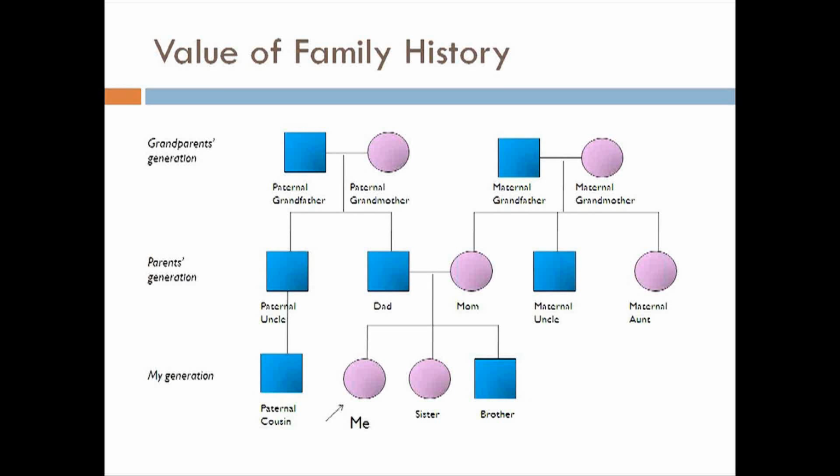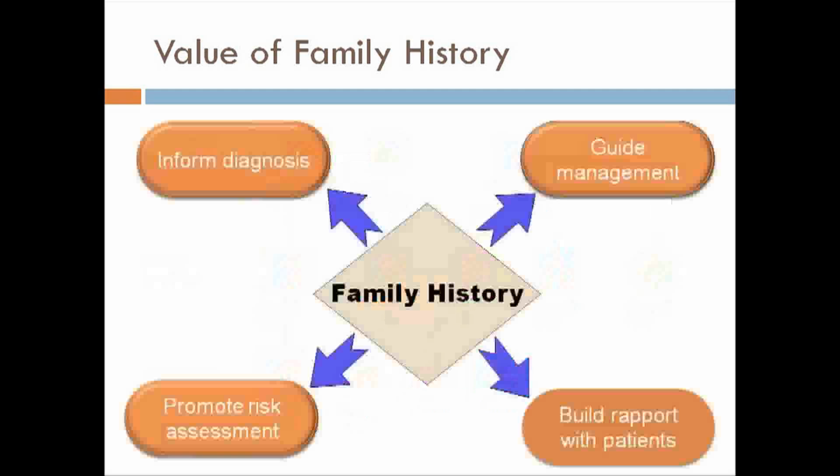Circles are indicating women, squares are indicating men or boys, and then we usually start to add in some additional information about family history, medical history specifically. You can collect other kinds of family history, which can be extremely useful and often a good adjunct to the medical history, but we'll talk today about medical or health family history.